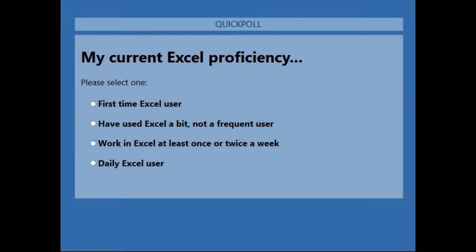Won't you just select one of those options? There are four. Either you're a first-time Excel user, and I know some of them you might want to tick more than one, but just tick the most appropriate one. The second is have used Excel a bit, not a frequent user. Third, work in Excel at least once or twice a week. And the last one, you're a daily Excel user, using it literally every day.